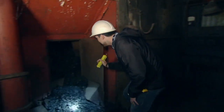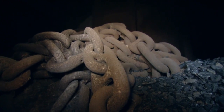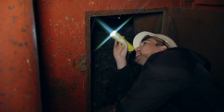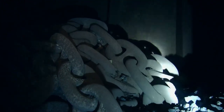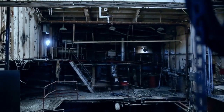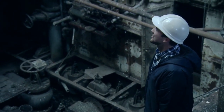Oh, what's in here? Oh, there is an old anchor chain in here, and actually an anchor. So it really feels like you stumbled into a treasure trove in here because of all the history. I feel like an ant in here.